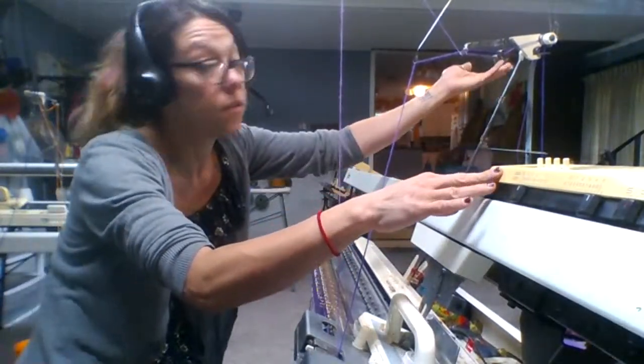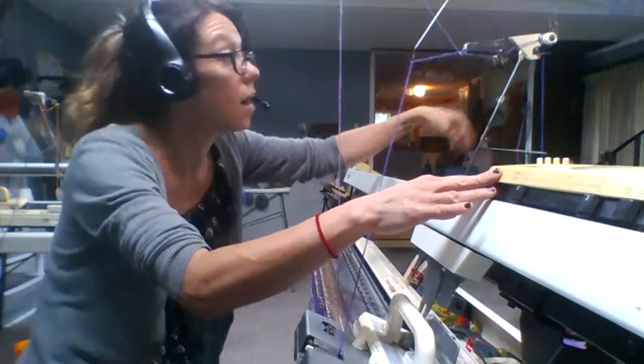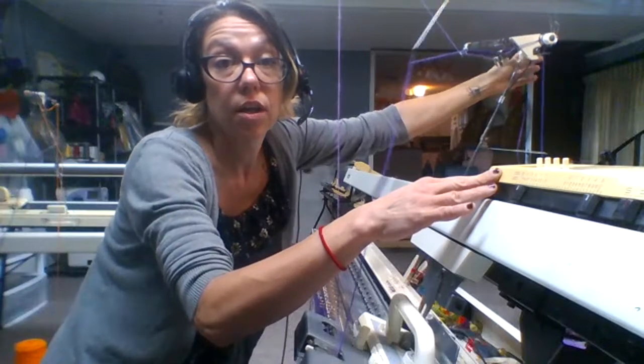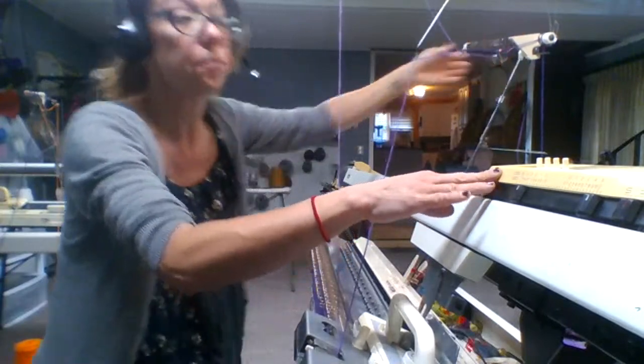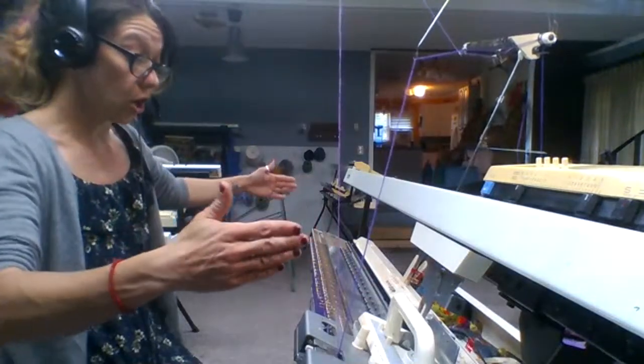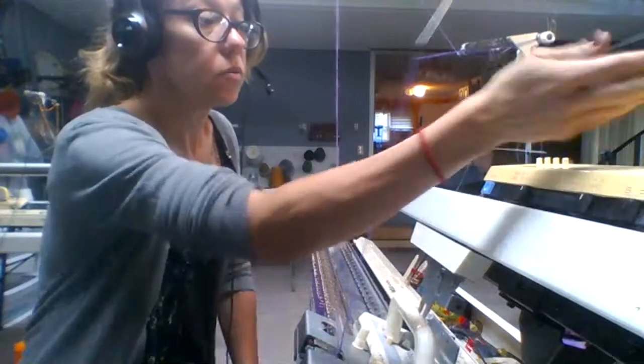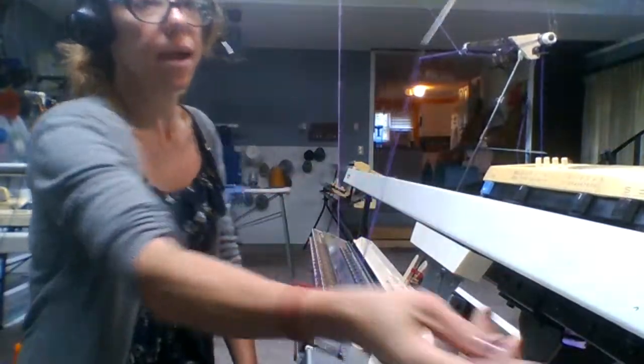You also have these things here that'll stop it if the yarn breaks and these drop. There's also a lever here that'll stop it if a knot comes up. These here determine how wide it's going to go. So I'm going to start off at an 8, row 70, crank that bad boy on.